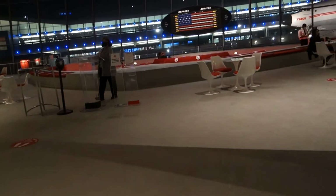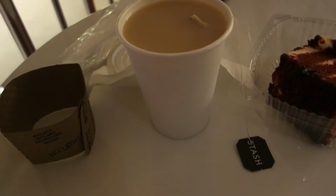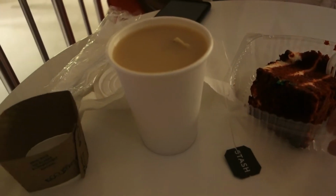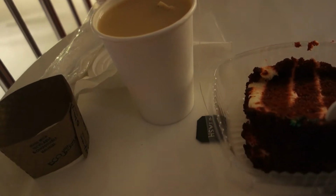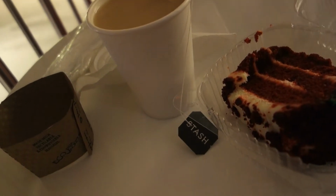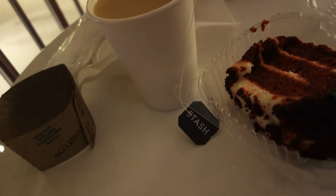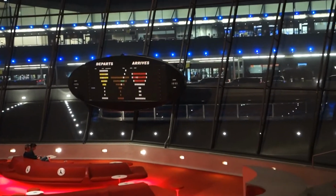Check out that Solari board, American flag. Here it is, guys, Earl Grey tea with a little milk and red velvet cake. Elmo hooked it up with a big piece. Gonna take a bite and see how it is. Gotta do it right. Get a little bit of cake and frosting all in the same fork. Here we go. Oh yeah, that's what it's all about, baby. Thank you, Elmo.